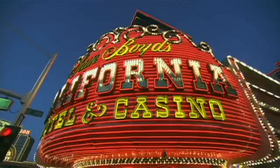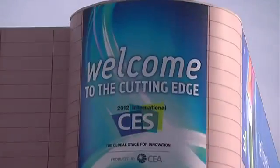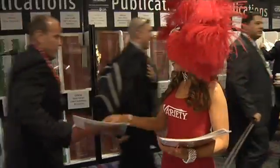Las Vegas, the city of lights, where cash is confetti and every January the world's key tech players arrive for CES. Welcome to 2012, a big year in consumer electronics, and what a massive year it's going to be for Samsung. We're at the Consumer Electronics Show here in Las Vegas, and once again, Samsung has a pretty big presence.